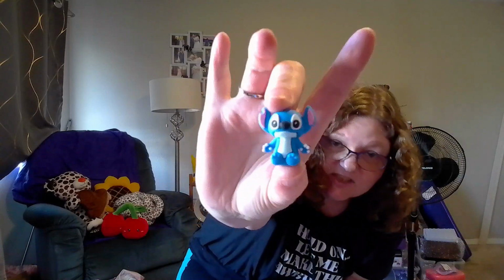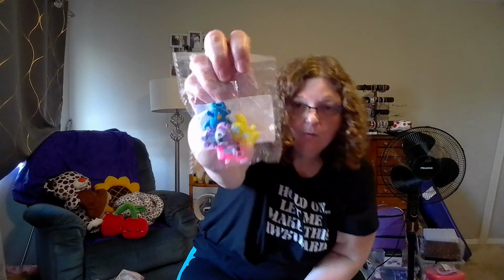This is a set of pin toppers. They're different colored stitches. There's a blue, purple, yellow, and pink. But that's what they look like.